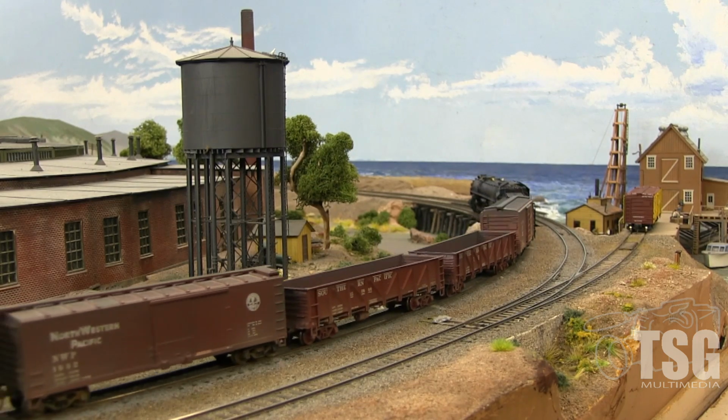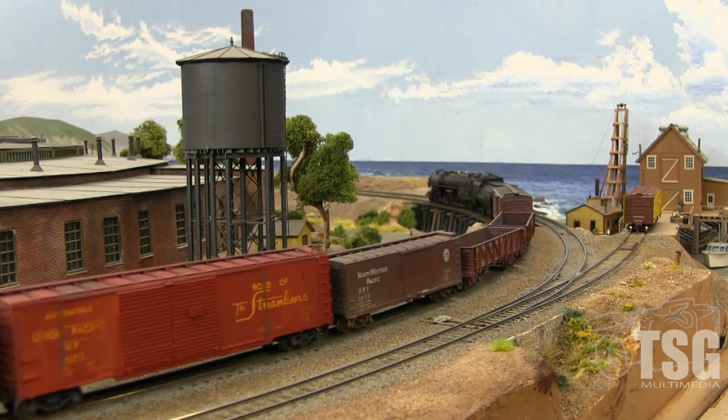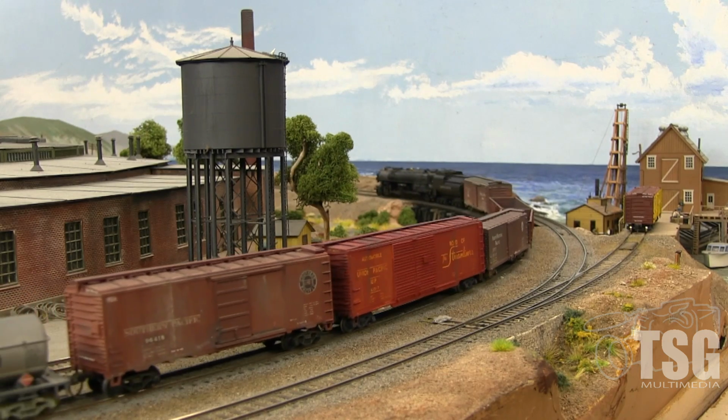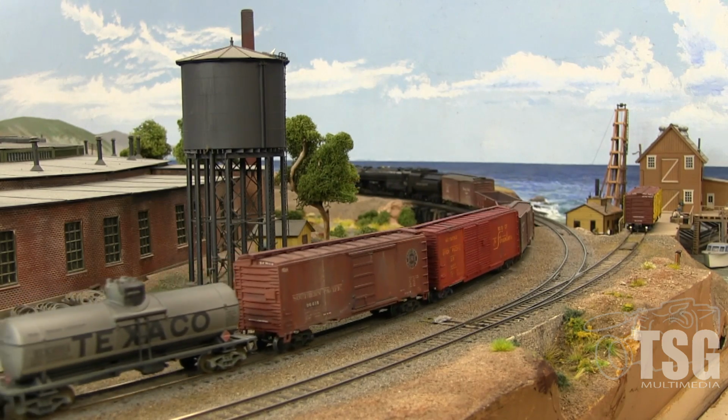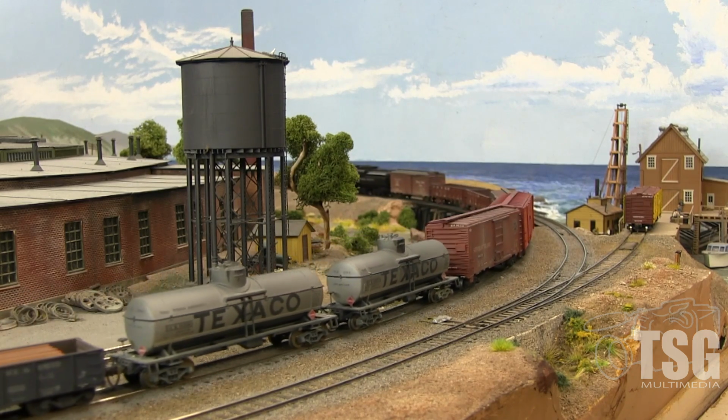You may notice an unusual exhaust sound to this locomotive. It was a Union Pacific 4-12-2. It was a 3-cylinder steam locomotive as opposed to the normal 2. So the exhaust will sound much faster than the locomotive is actually running.